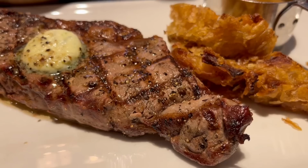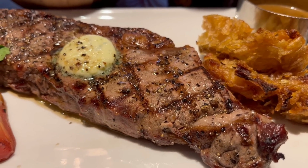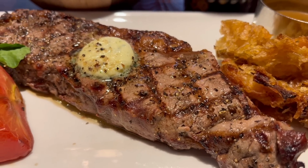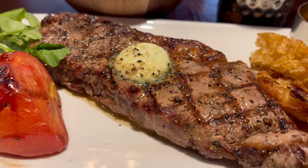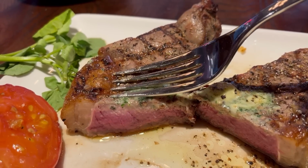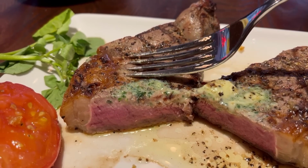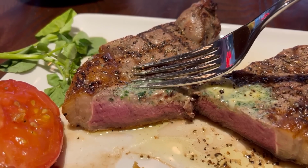Delicious. You get a great meaty and beefy flavour as soon as you bite into it. The salt and pepper seasoning is perfect, the parsley butter adds a herby creaminess, and you can taste the grilled flavour too. The beef is soft and juicy, and it just releases more flavour as you chew. It's cooked perfectly. What a steak.